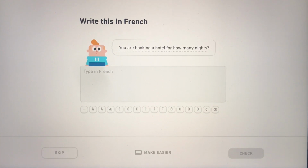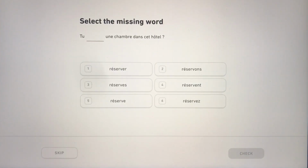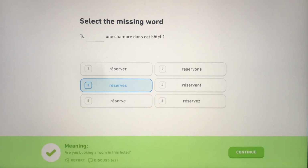You are booking a hotel for how many nights? Tu réserves un hôtel pour combien de nuits? Oops. I'm having trouble typing over here. Tu réserves une chambre dans cet hôtel. Are you booking a room in this hotel?